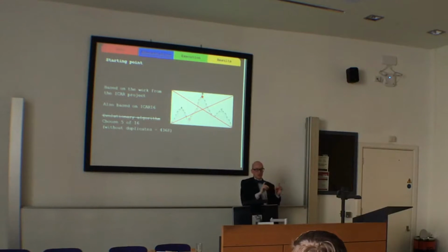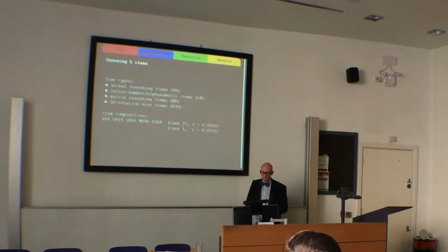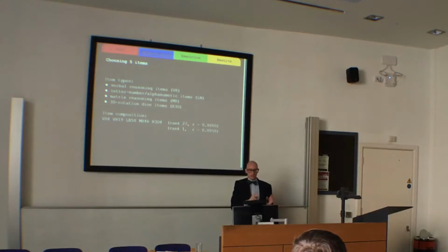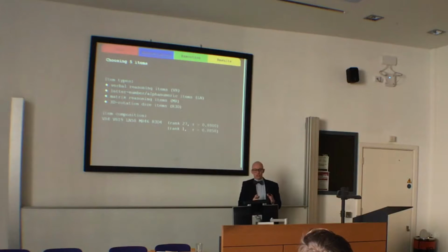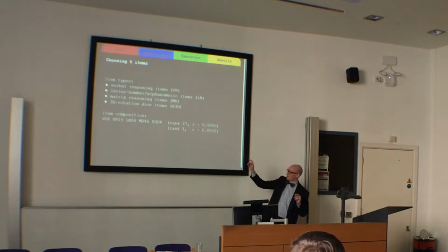Luckily, if we only need to choose 5 out of 16 items, then we can just test all of them. So without any duplicates, there will be about 4,000 combinations. And in the ICAR 16, there are 4 different types of items. There's the verbal reasoning items, the letter and number alphanumeric items, the matrix reasoning items, and the 3D rotation dice items. If we want at least one of each, which combination would be the best? The one we chose was not the very best, but it was ranked number 27 out of the almost 4,000.